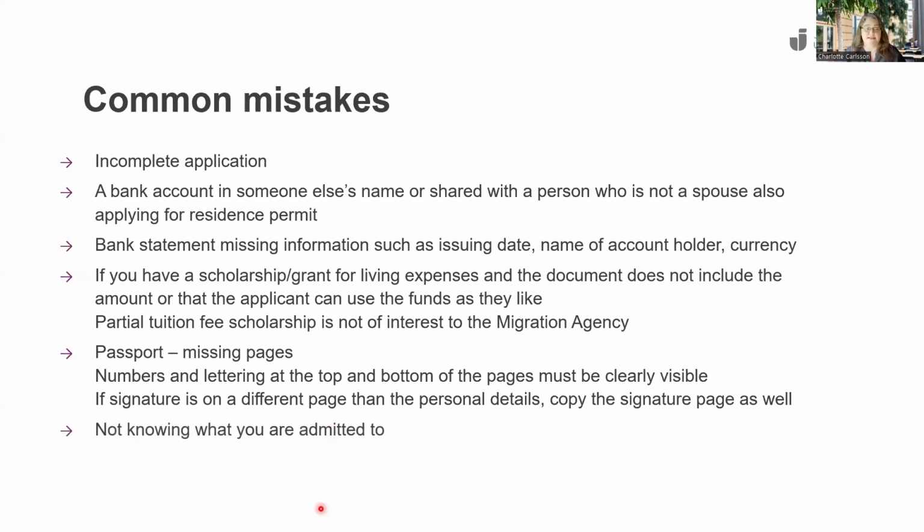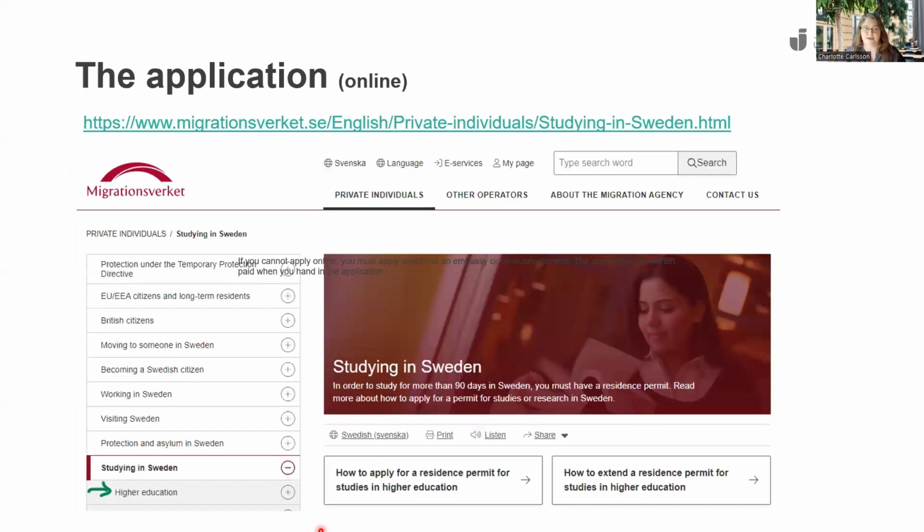Another thing is, if you don't know what you're admitted to. So again, remember what you're admitted to and what you're planning to use the education for. So now we're ready to go and submit an application, right? So this is how you apply online.